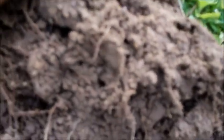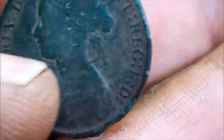Okay, next coin from our ranch house hillside. I haven't cleaned it up yet, but it looks like it could be a 2-cent piece. That'd be my third one if it is. I'll get some water on it and I'll be back. I got one of them in my collection.